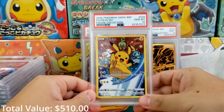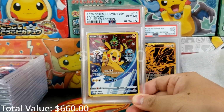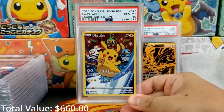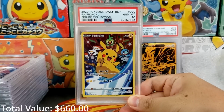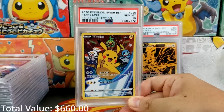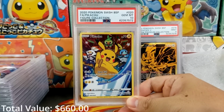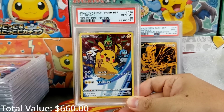So next up, we got ourselves the Pikachu Sword and Shield promo number 20, one of the earliest promos from the Sword and Shield era. A really cool card. You just don't see these kinds of artworks in English. We never really get promos like this anymore. It's got Pikachu, Sobble, Grookey, and Scorbunny.